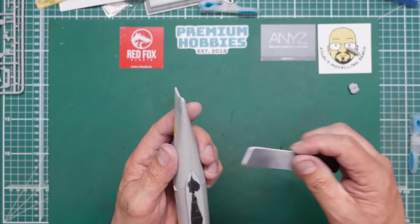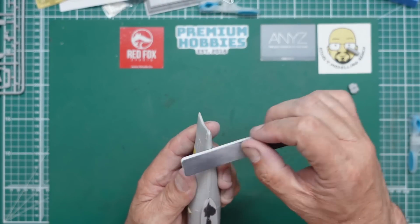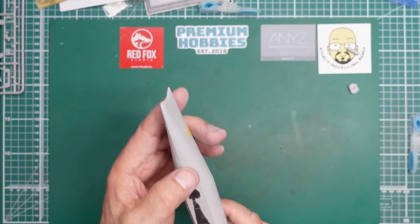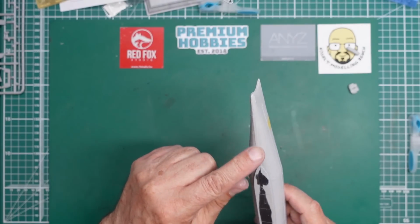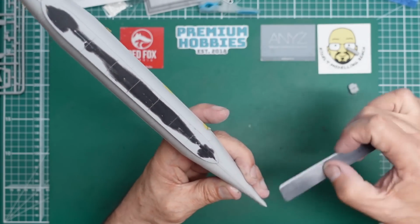So the sanding stick, I'll just come in and sand that down nicely. Get some better lighting here. There we go. So we just come and sand that down nicely now. I'll put a drop of super glue in there as a filler, and I'll do the same on this lower edge here.